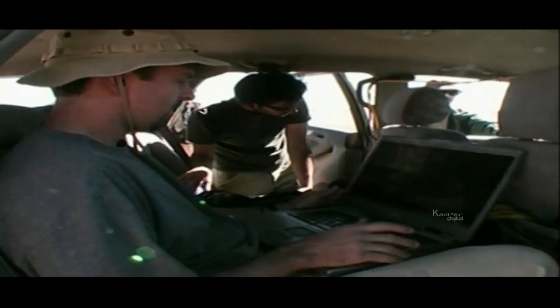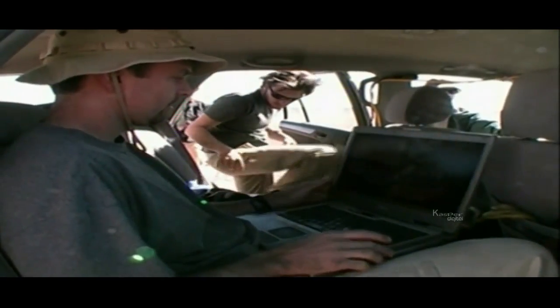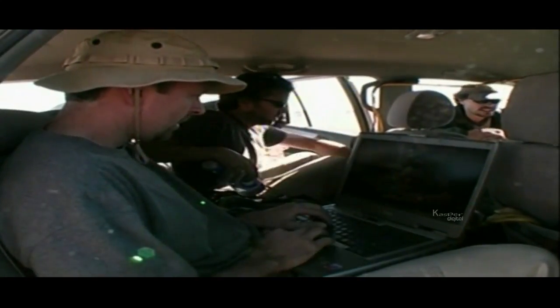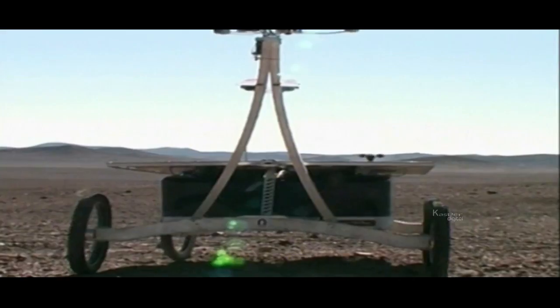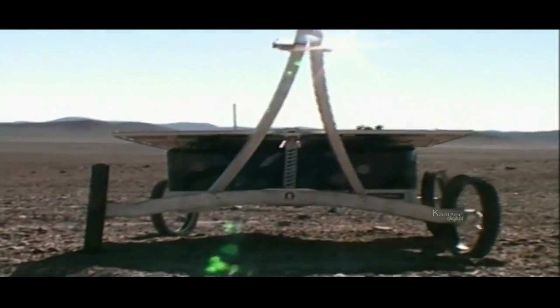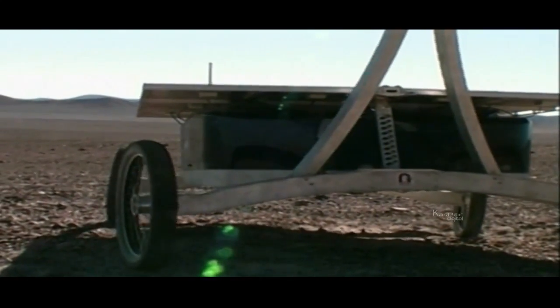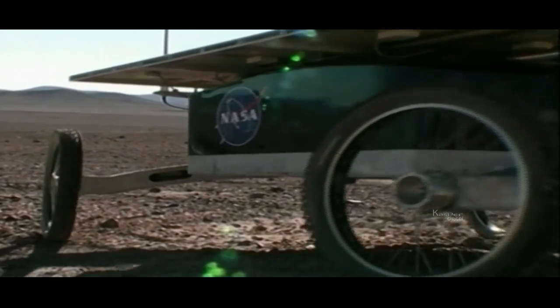Each morning, a remote team gives the instructions for the day's work. On this day, the tests are centering on testing Zoe's skills at negotiating difficult terrain. To remotely control such a vehicle is not viable, because Mars is at such a great distance from Earth, the control signals would lag too much to be of any use.